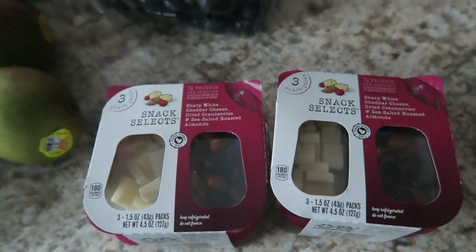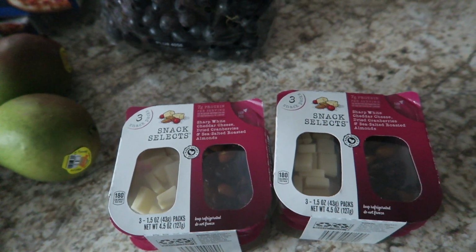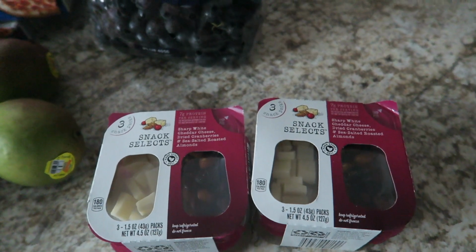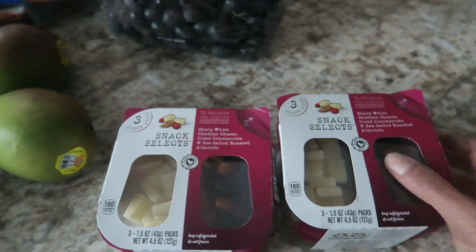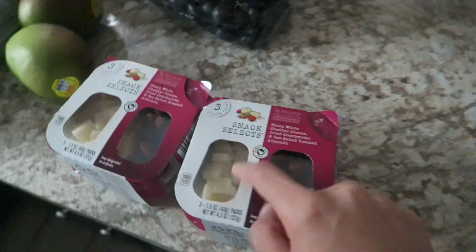They do have 2 other kinds, one that has cashews in it and a regular sharp yellow cheddar, and they have another one that I can't think of what it is, sorry guys, but if you're in the store, look out for these. They are in the box all together, so you'll see these in one box and then the other 2 flavors also in the box. So love these, they're really tasty.